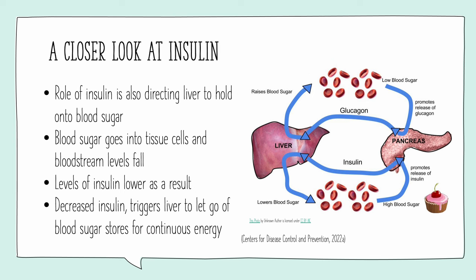Now, let's take a little bit closer look at insulin. What does insulin do? Well, the role of insulin is also to direct the liver to hold on to blood sugar for later use. Blood sugar goes into tissue cells and bloodstream levels fall, and that alerts the insulin to also lower. Those decreased insulin levels trigger the liver to let go of blood sugar stores for continuous energy, even if someone has not eaten for some time. That is the process when everything is working efficiently with your blood sugars.